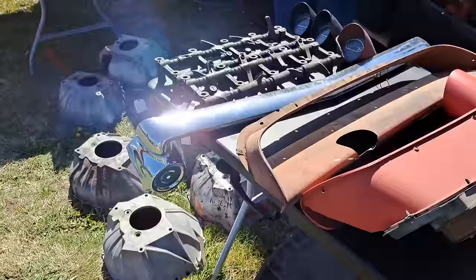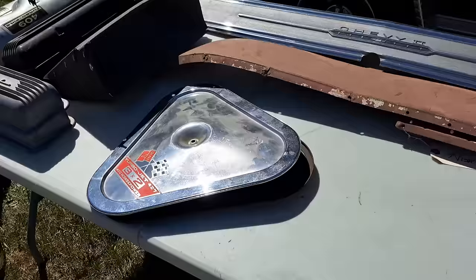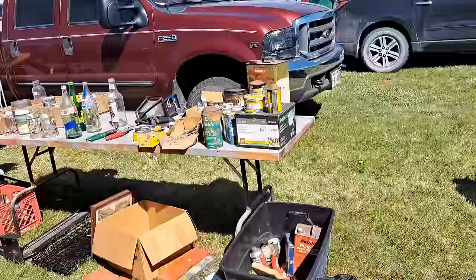Bell housings. There's a visor for a Chevy truck there, 55-9. Corvette valve covers. Thank you. A lot of emblems here, $5 a pop.